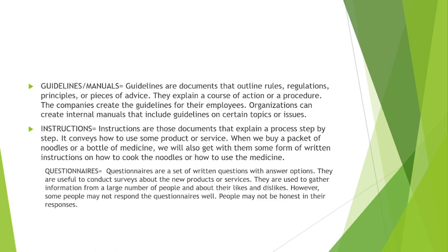The companies create guidelines for their employees. Organizations can create internal manuals that include guidelines on certain topics or issues. So, guidelines can be very useful for the employees, for the workers in an organization or in any company.